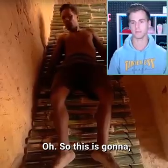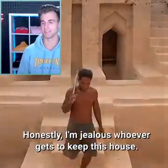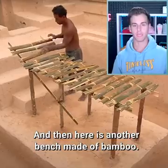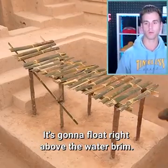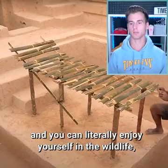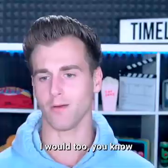Oh, so is that going to be the bench right above the water? Whoa. I honestly am jealous of whoever gets to keep this house. I really hope it's him, you know, he deserves it. And then here is another bench made of bamboo. It's going to float right above the water brim so you can relax and literally enjoy yourself in the wildlife, living it up near no city. Look, he's enjoying it, like I would too, you know?